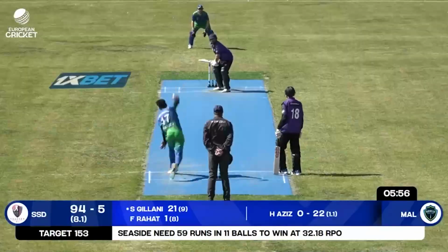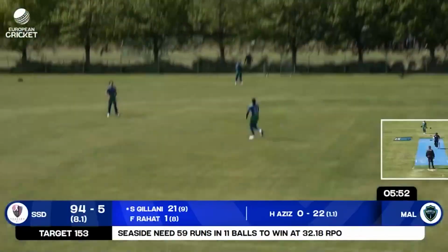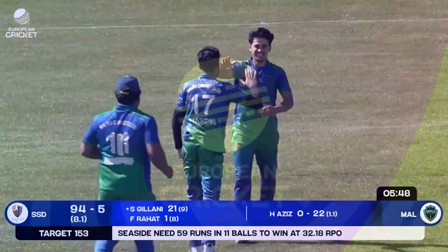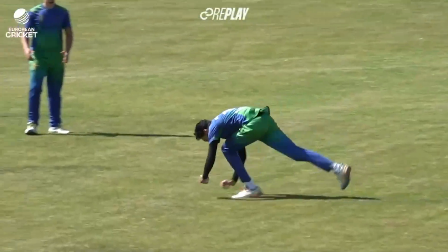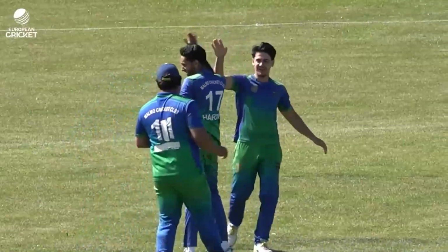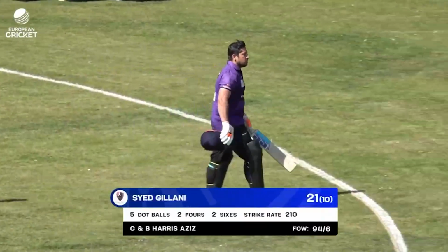Jelani on 21. That one's clubbed high up in the air, and the bowler, Aziz, has called it. Does he get underneath it? Yes, and it's an excellent grab, tumbling away. It's the 6th wicket to fall, as Aziz had to readjust his follow-through there. Ends up pretty much in the conventional cover region when he takes that on catch. There was no one else really in the same postcode.